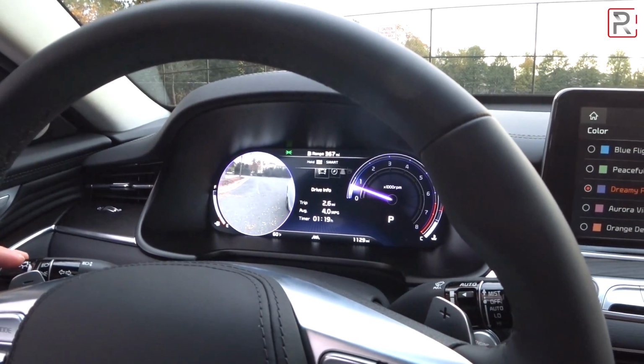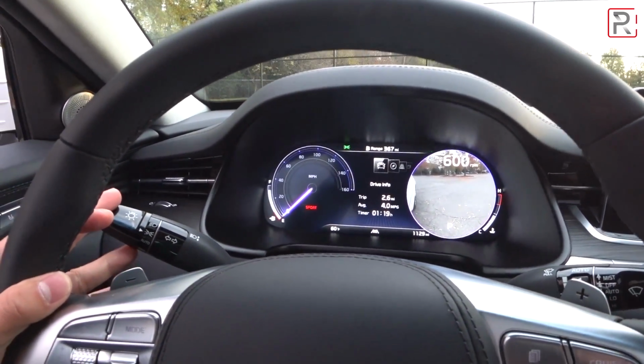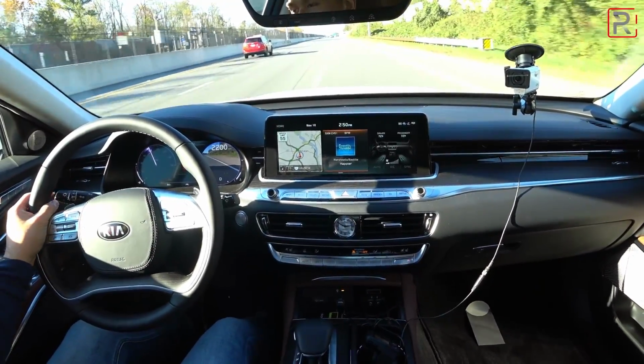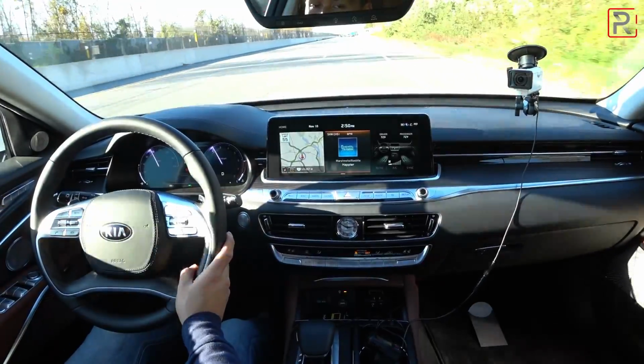Now, one thing you're probably noticing, every time I signal right or left, the little blind spot camera shows up there, and it literally shows you what's in your blind spot. That is the coolest thing ever. But honestly, I don't even notice that at times because I'm just enjoying how quick this car is. So much effortless power. And the technology, I thought that little blind spot camera would be distracting, but surprisingly it's not. It just shows up there to help you while you're driving.